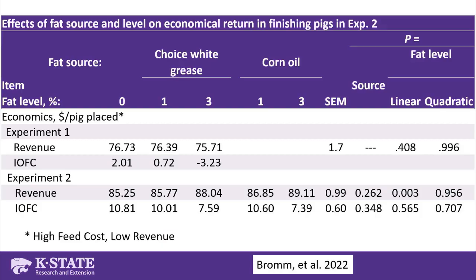And so what Jenna did was to look at the scenario of a high feed cost, low revenue situation, and if we look at experiment 1, the revenue decreased as we increased the added fat in the diet, resulting in a decrease in income over feed costs. Same thing in experiment 2, maybe not quite as dramatic, at least with the 1% level, about the same, but again seen, as Mike pointed out, decreased income over feed costs when we feed higher levels of added fat.